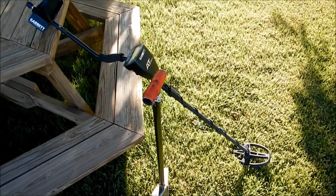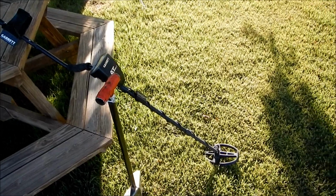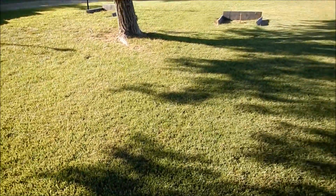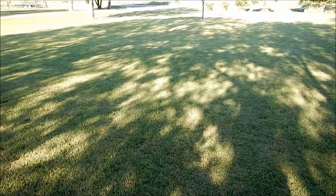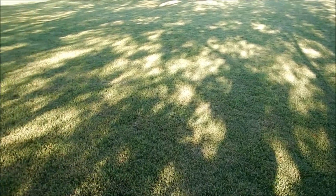Well, I finally made it here in the morning. It's about 7:30. One cup of coffee and a little bit of a Danish in me, so I'm not sure how long I'll last before I starve to death. Wanted to get here early in the morning because the little field that I wanted to hit right here is mainly in the shade. Looking forward to doing this for about an hour, hour and a half.